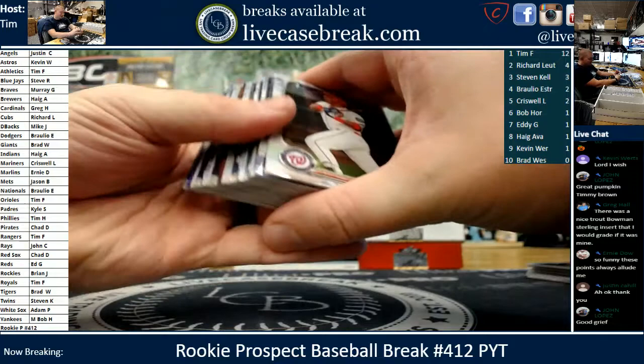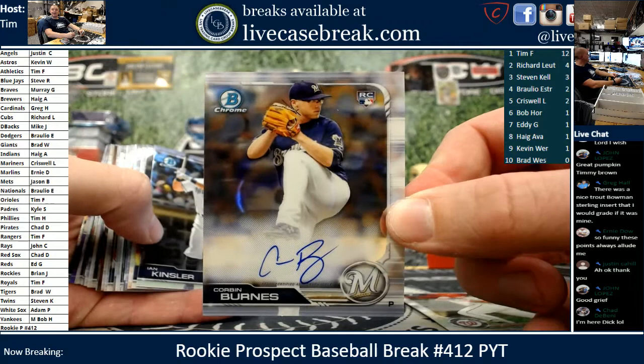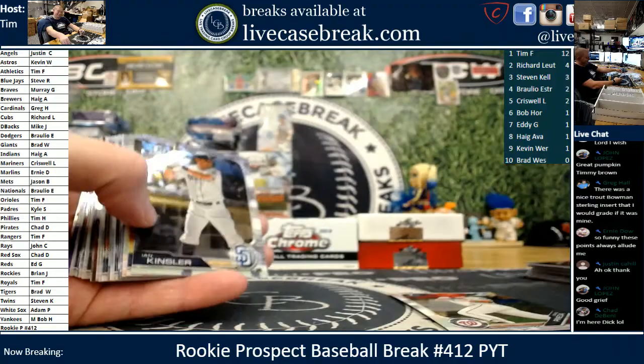Okay, Pineda. Got our autograph early in this pack. Corbin Burns, right on the top. Milwaukee Brew Crew. Oh, he's still here. See, that was my way of testing you, Chad. See if you were still in there. It's nice to have you around, buddy. I think we all miss you every now and then.